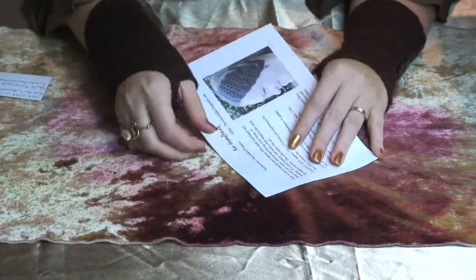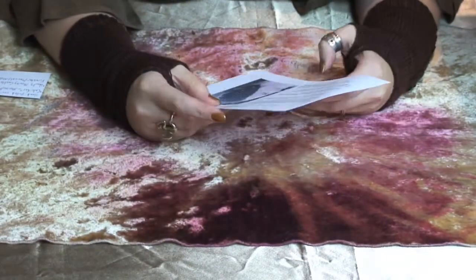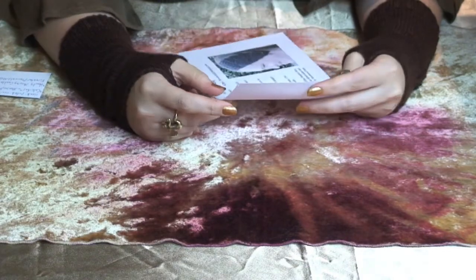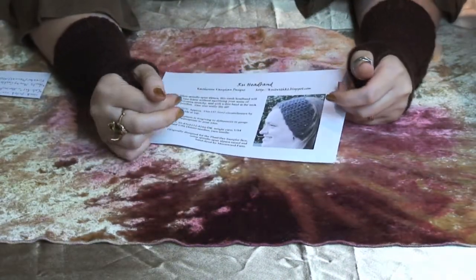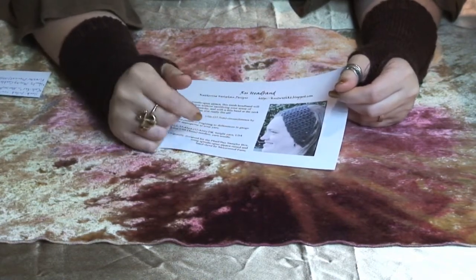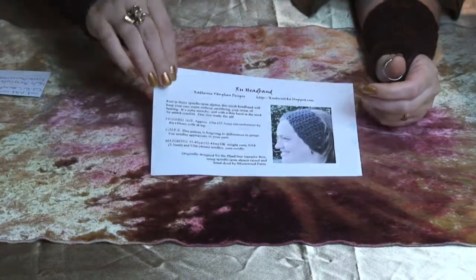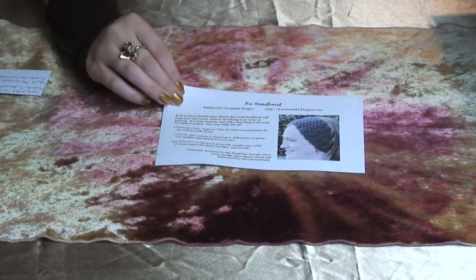Catherine Vaughn Designs. Rue headband. KT wore this at the spin-in. If you look on our reunion pics, you'll see her wearing it. It's a really cool design. It is cool. She's a great lady, too. Perfect for samples.